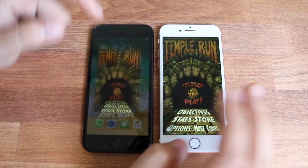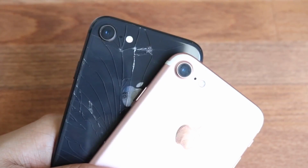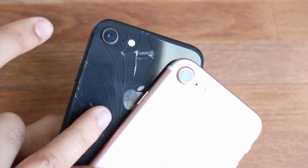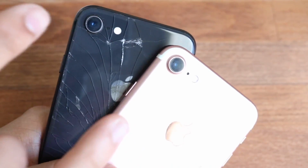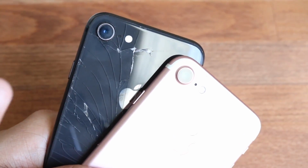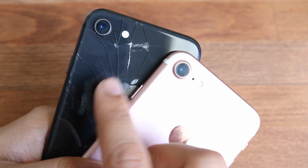Now let's go ahead and talk about the cameras, which in my opinion is probably the most boring thing to talk about, especially for phones nowadays because they're so good, and that seems like the only thing manufacturers really want to improve on. They both have very, very good cameras in my opinion. The iPhone 7 and 8 both have 12 megapixel sensors, and they both have 7 megapixel sensors on the front, and surprisingly, there's not too much difference between them.